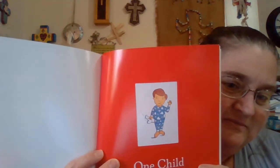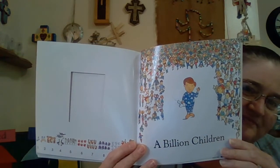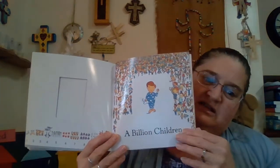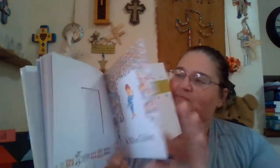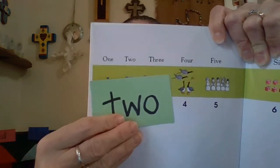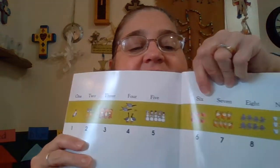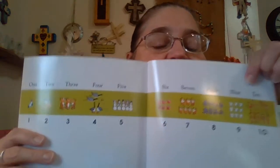One child. Look, he caught his airplane again. 1 billion children. Look at all the children. Do you really think that's 1 billion? I don't think that's 1 billion, but there might be 1 billion children in the world. And then look at the last page, all the numbers. 1, 2, 3, 4, 5, 6, 7, 8, 9, 10. Cool book, right? Yeah, I think so too.